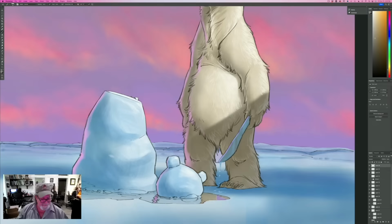How would you describe your art style? Ugly. I don't know how I would describe it. I'm not quite sure. Here we go. No, that's too dark.